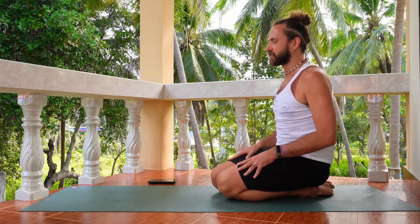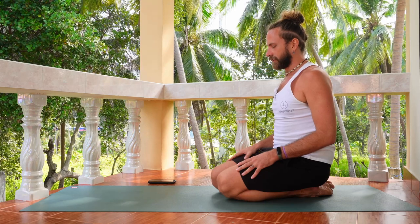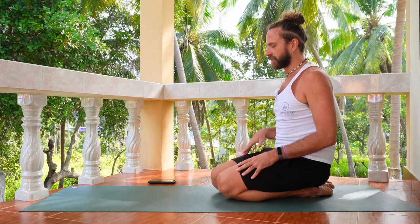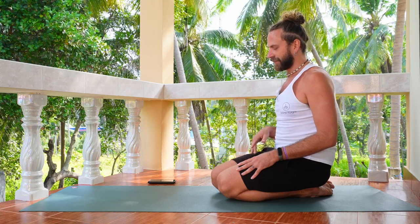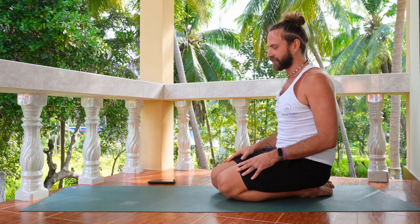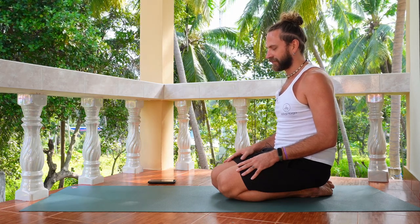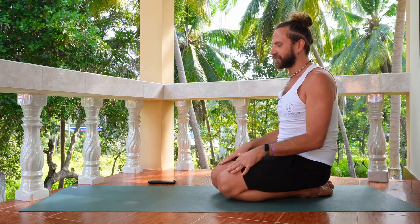Sitting with the eyes closed, attention inside. Feeling the resulting vibrations of the practice. Tingles all along the spine, waking up the central channel. The connection between the mind and the rest of the body.